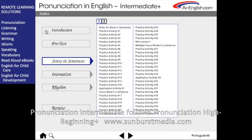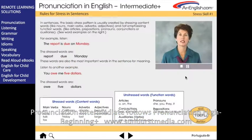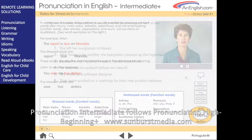At the word level, there are syllables that are stressed and unstressed. At the sentence level, there are stressed words and unstressed words. In sentences, the basic stress pattern is usually created by stressing content words, like nouns, main verbs, adverbs, and adjectives. Click on the number to hear the sentence. Click on the stressed words in each phrase.